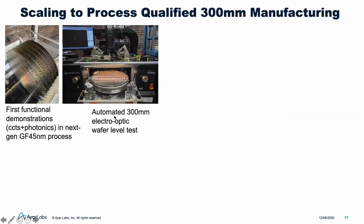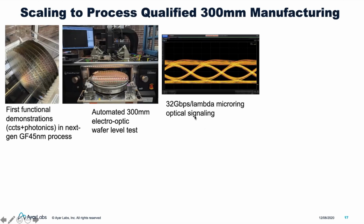We simultaneously have stood up all of the automated 300 millimeter electro-optic wafer level testing that's needed to both scale the development of this work that we've done with GlobalFoundries, but also to develop high throughput, high speed testing methodologies to really lead into industry standard CMOS style known good die testing methodologies, which has a big impact on the cost structure of how these solutions come together. And we're showing 32 gigabits per second per wavelength microring based optical signaling.